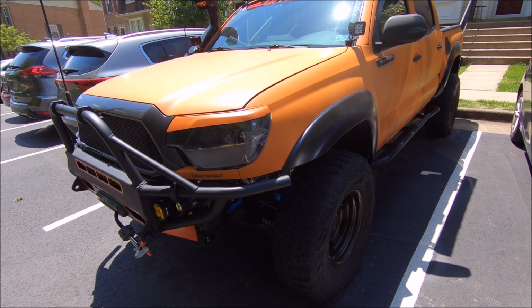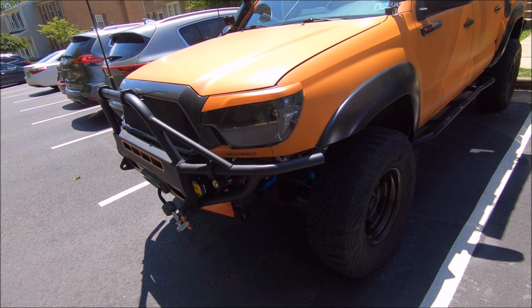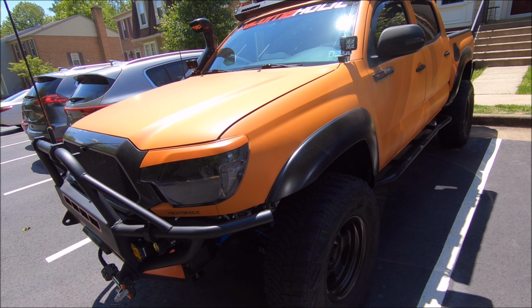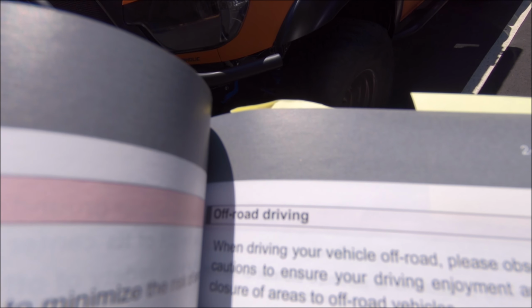Number 2, stay on established roads. When conditions are wet, driving techniques should be changed or travel delayed to prevent damage to the roads. Now this one's not all that surprising. It certainly makes sense, except for the fact that it is located in your owner's manual in the off-road driving section.